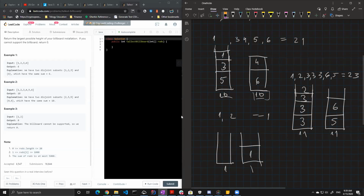Let's say this one wasn't 2. Say this one was 7. So 7, does it fit here? No. Does it fit here? No. Go to 1. Does it fit here? No. Does it fit here? Yes. So 9, 10. So we return 0. Oh, sorry. We return 0 in this case.